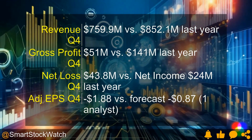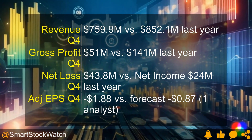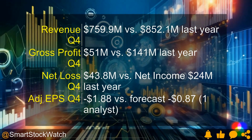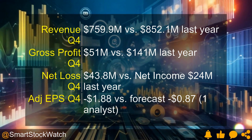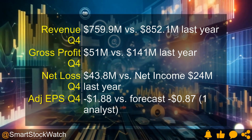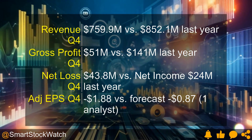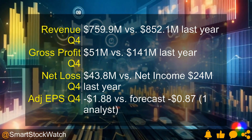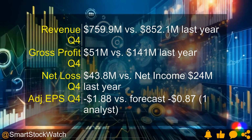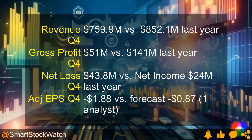The decline in revenue is primarily due to a decrease in equipment sales, which fell to $621.8 million from $714 million last year. This was driven by softer retail demand and the company's strategic decision to accelerate inventory reduction, which impacted equipment margins. Additionally, the gross profit took a hit, dropping to $51 million from $141 million, largely due to these lower equipment margins. And what about the bottom line?